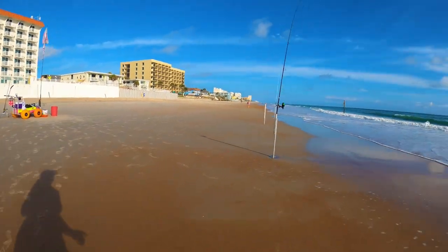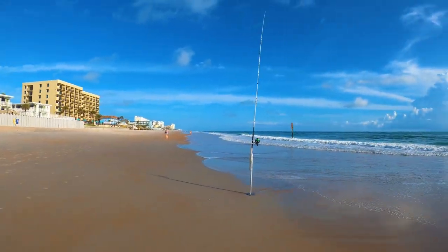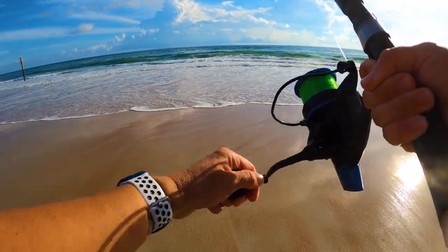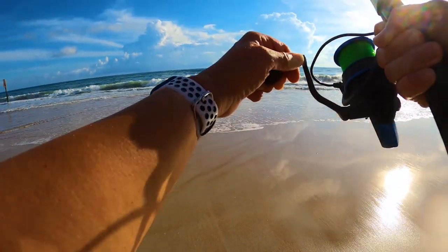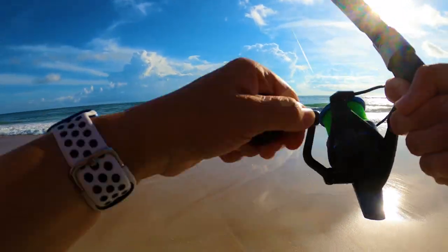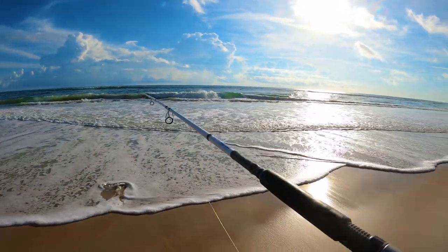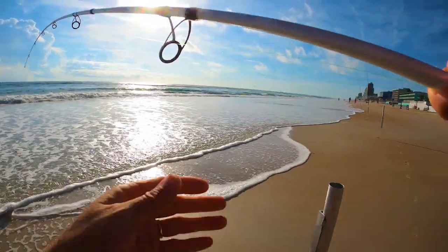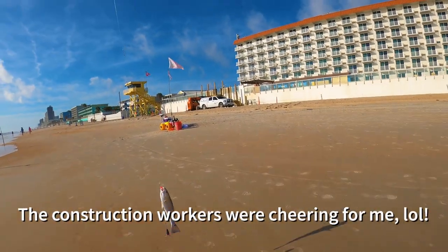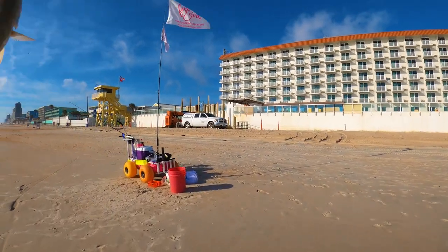Busy throwing that line back out, and this one over here is getting hit. Oh yeah, this definitely hit. It feels like a good fish. That doesn't mean anything for me. Could just be a whiting. Oh, that's a really small redfish. It is a second redfish for the day, though.